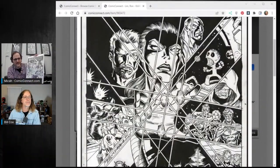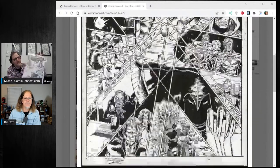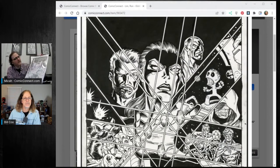The Ron Lim variant cover to Guardians of the Galaxy 146. This was originally when Marvel was doing their homage lenticular covers. So this was a lenticular cover with, we turn it one way, it's this; turn it the other way, it's the cover to Infinity Gauntlet number one. Mm-hmm. And it printed on its own as the second printing. But it's cool that it's like a mirror, a mimic of the Infinity Gauntlet 1 cover. Just a pretty cool cover by Lim.